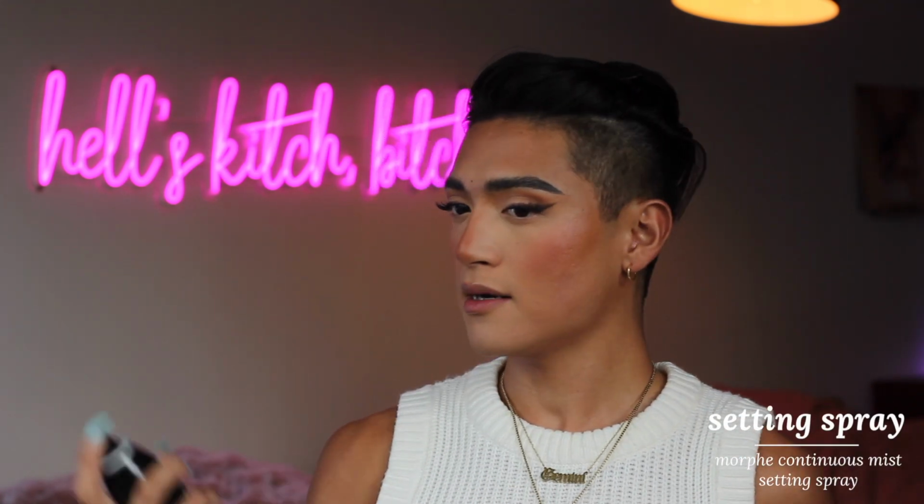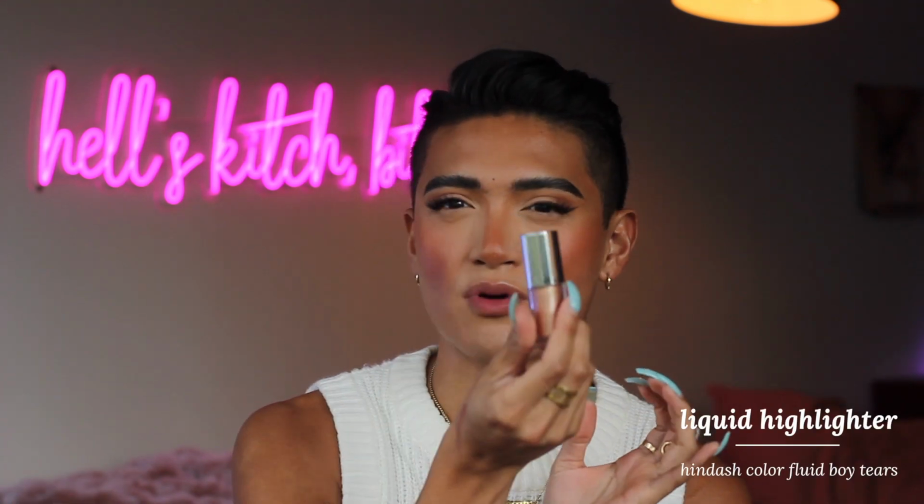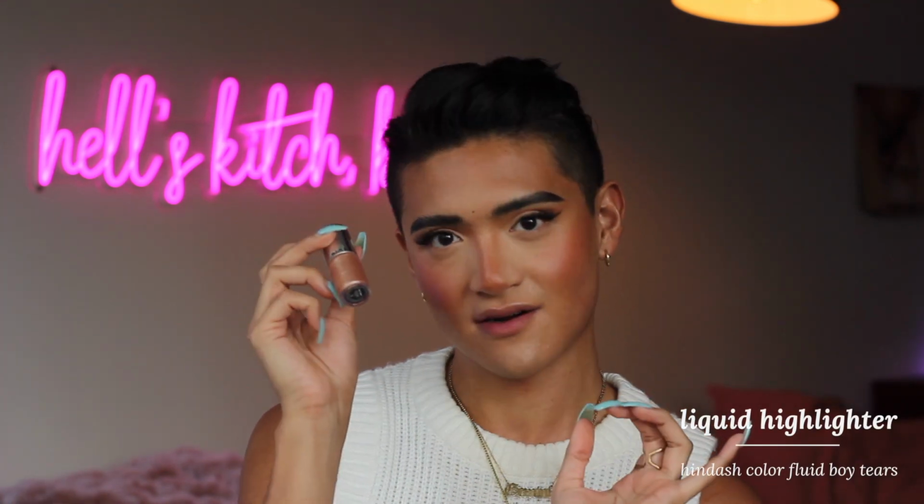Okay, so lashes are on, eyes are looking lifted. Then I will use a setting spray before I apply my highlighter. It smells so good. I just got this new product called Boy Tears by Hindash, and it's like a liquid highlighter. So I really want to use this on my inner corners today. I'm gonna take my Fenty Duo Kilowatt highlighter, Mean Money Hustla Baby, with a small detail brush, and I'm gonna do my nose tip.